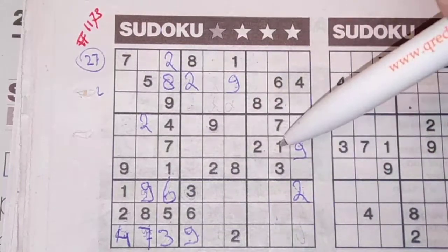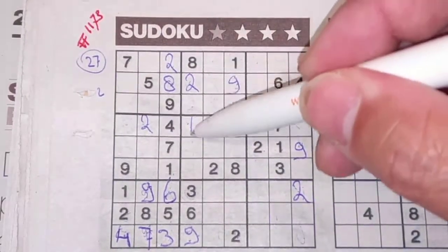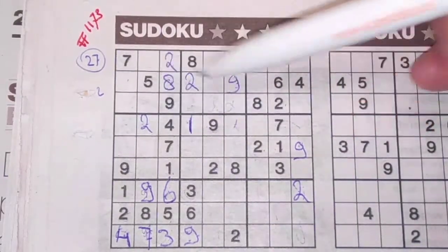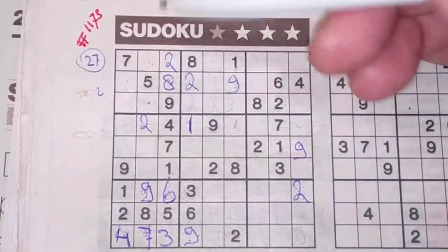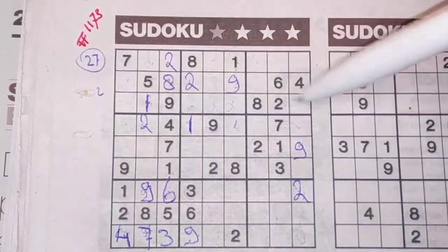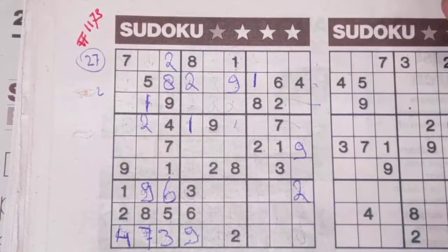1 in this row, 1 in the middle row, so in the row above, the only two places for the 1 here or there. We see here 1, no 1 there. 1 should be there. 4 missing numbers, one of the missing numbers 1. We see here 1, no 1 in these two boxes. There 1, no 1 in that box. 1 box left for the 1 should be here. 1 in this row, 1 in the third row, so the second row, the row between, the only place for the 1 should be here. Then I cannot continue with the 1.